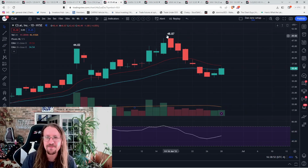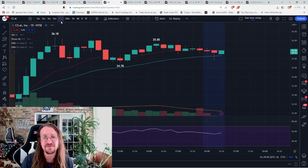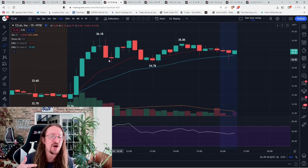AI, so finally got the daily bounce, stair step drop, bull break once we got over 33.84. I didn't end up getting a spot where I was comfortable adding this morning first thing, but I ended up adding later in the day, and it was the 15-minute higher low. So grabbed under 35, and I was watching the 15-minute EMA 12, and after the strong morning, we were looking for 15-minute higher lows on Tesla, on AI, on MARA, crypto stocks we'll look at in just a moment.